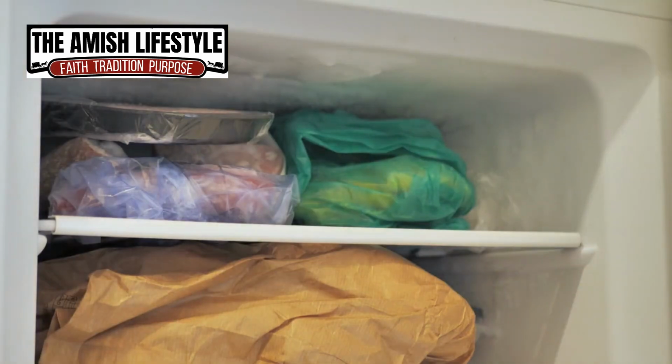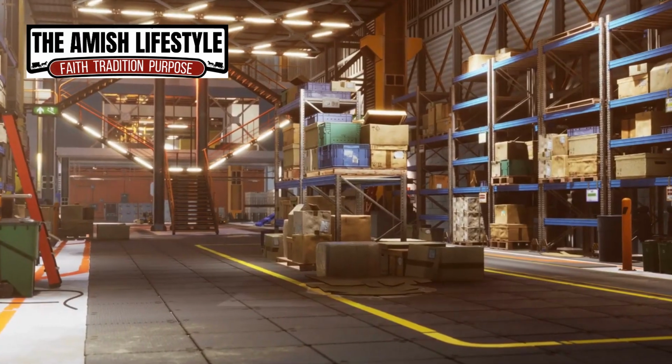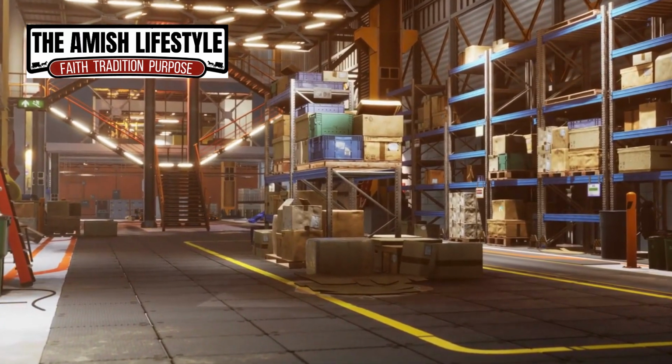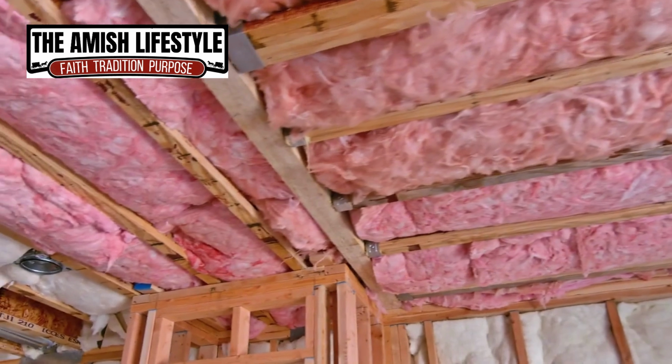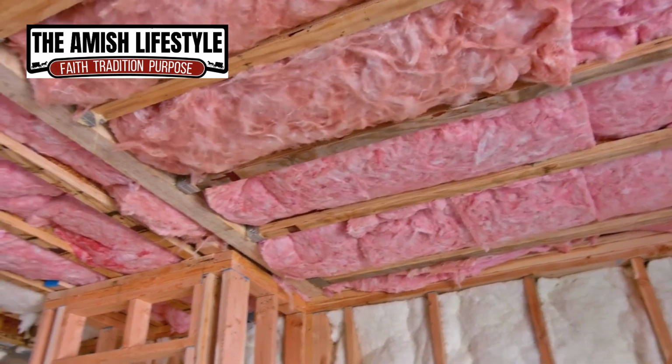You don't have to rely on a freezer or canning machine. You just need a cool, dry place and some smart storage techniques. Some families even line the shelves with straw or sawdust. That adds another layer of insulation and helps absorb any extra moisture.